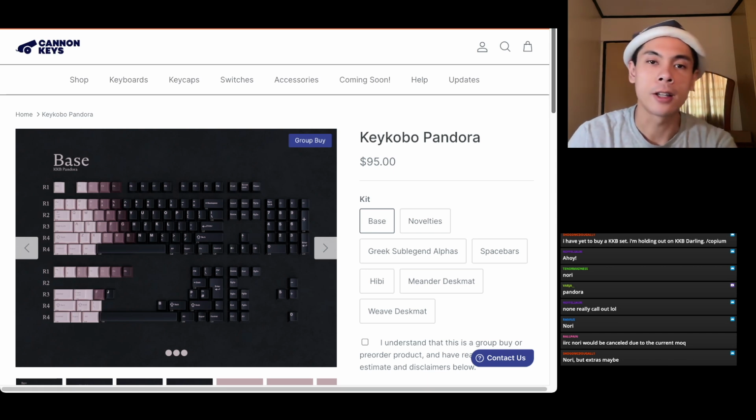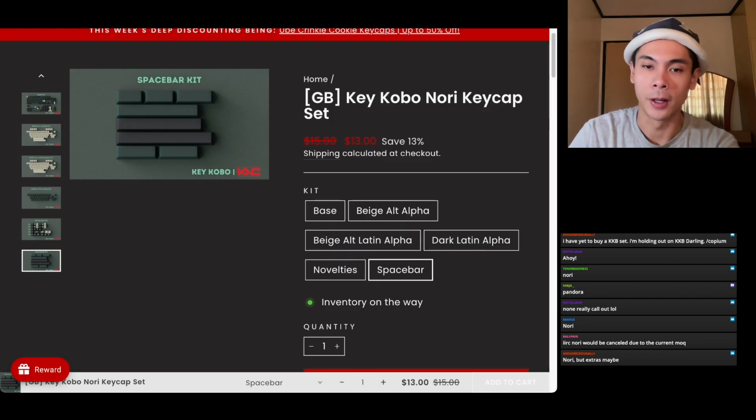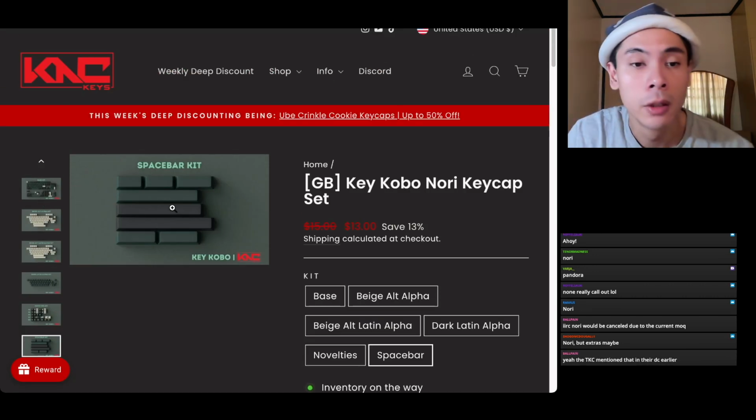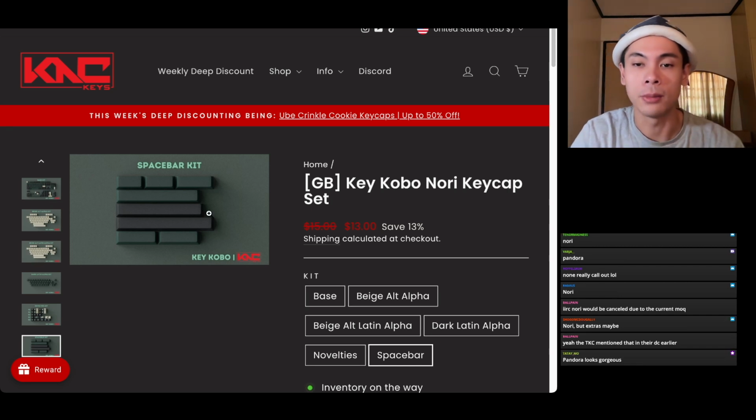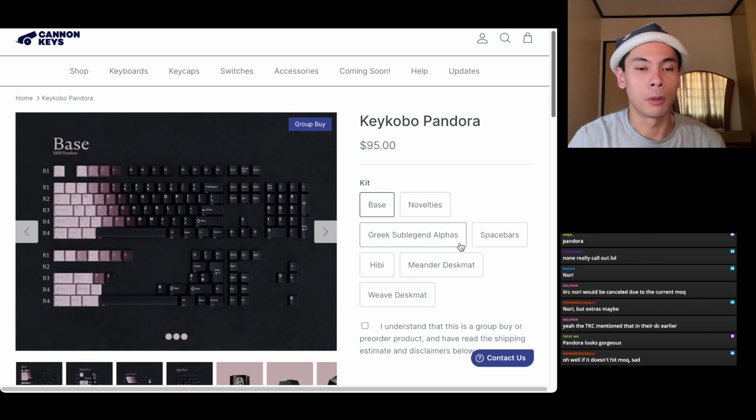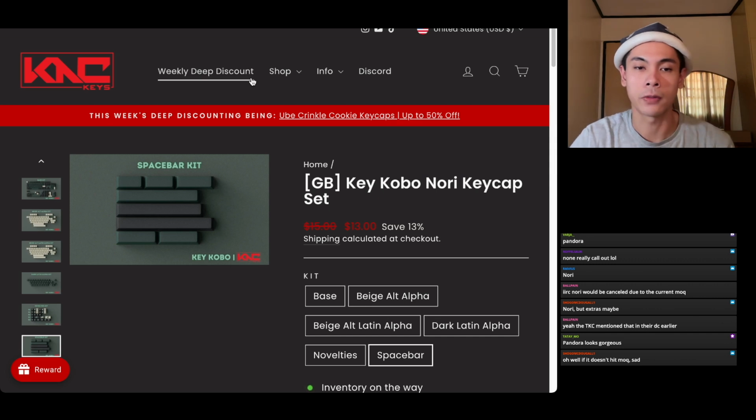Okay. Well, as you guys probably already know, my top pick for the 3 sets this week is going to be Nori, simply because I'm a big fan of the color green. I am not a fan of MT3, and I'm also not a fan of the colors of Pandora. So yeah, my pick for the week in terms of colors would be KKB Nori.